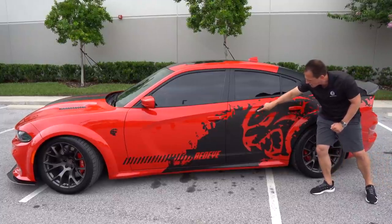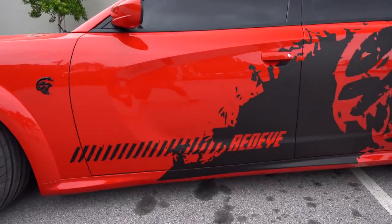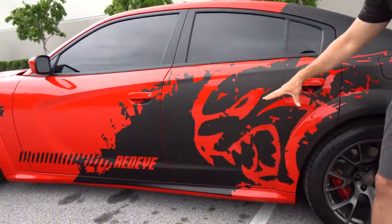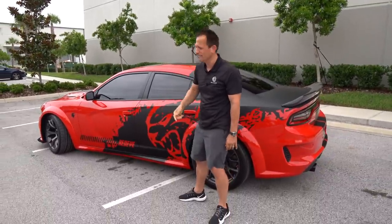All the little intricate detail work, tons of man hours to put this wrap on and make it look super clean with all the fine touches. That Hellcat is gonna rip off a Mustang or a Camaro owner's head like that, lickety split.